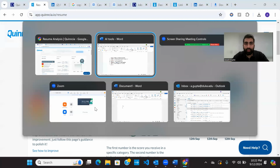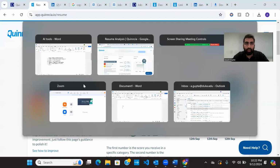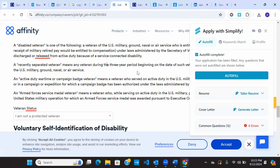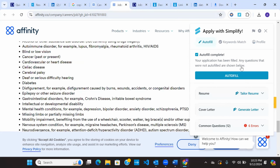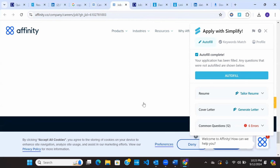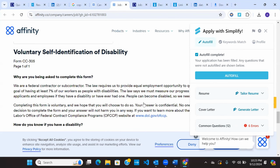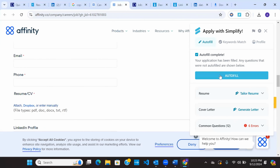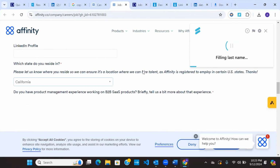The second tool would be Simplify Copilot. Suppose you have a job application here. All you have to do is press this autofill, and it will fill 80% of that job by itself. Oh, it hasn't filled. So if I just press autofill here.